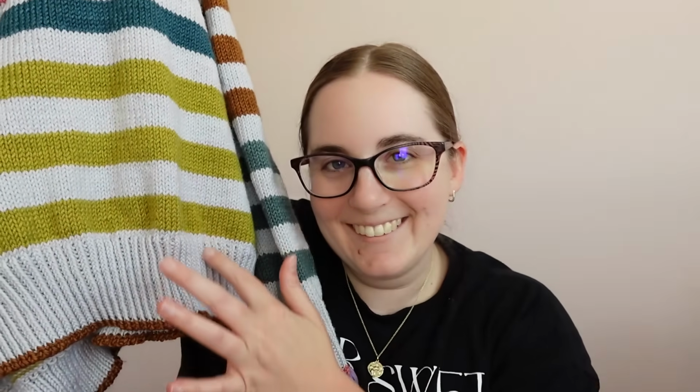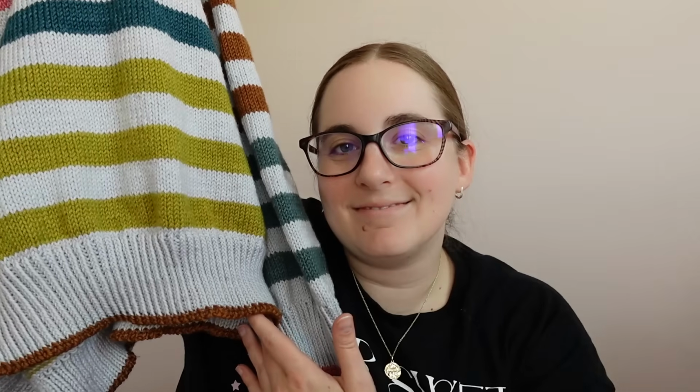It's taken me so long, weeks, to get this done, and I finally tried everything on, decided how long I wanted the ribbing to go, and then just did it. Put my row counter on. I was like, okay, we've got 7 more rows, let's just do it. So it's looking really good. I've tried this on a couple times and I am so happy with it.